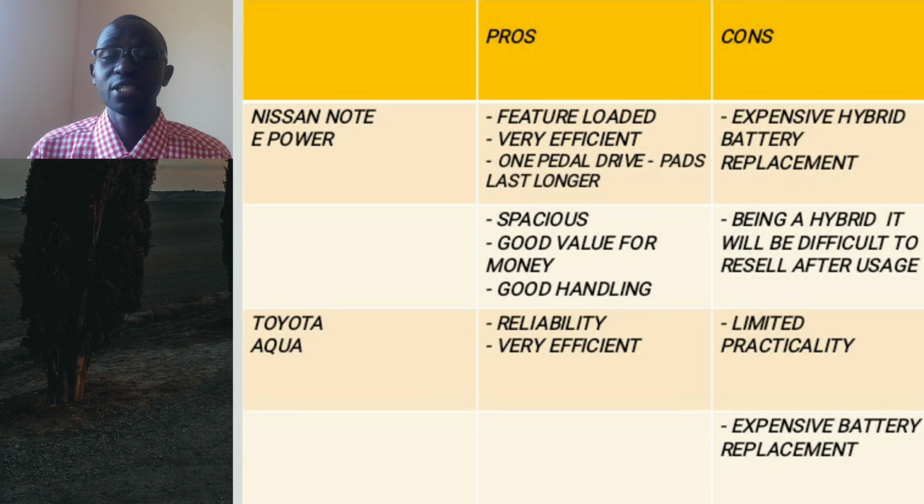Now on to the weaknesses. They are just two. The first one is the expensive cost of battery replacement, and this is a challenge that cuts across all hybrids and electric vehicles. The second one is the difficulty in reselling a hybrid car after a few years of usage due to the fear of limited battery life. Another thing worth noting is that the reliability of this Nissan Note e-Power will only be known with time. It's a very complicated setup, so let's wait and see how it will fare in the Kenyan market.